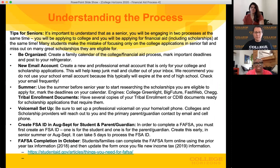You can create this in the summer of your senior year. And it takes about 5 days to process the FSA ID. So this is not a situation where your financial aid application is due on October 1 and you start on October 1 and sign up for an FSA ID on October 1, because that will mean you'll miss a deadline. So it's important to know you need to do a couple of things in advance in order to be fully prepared. And then again, completion in October.